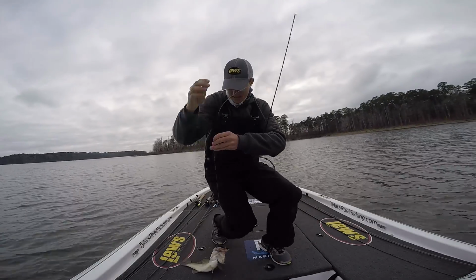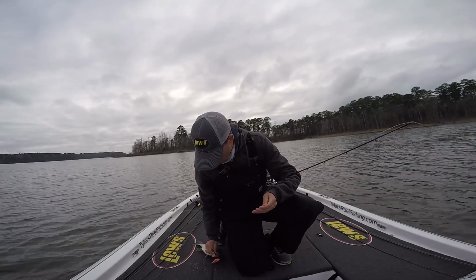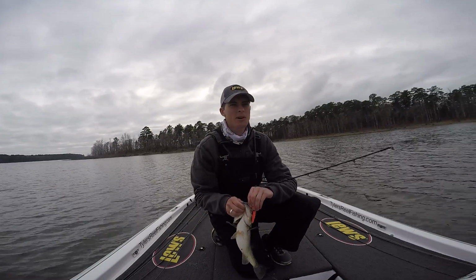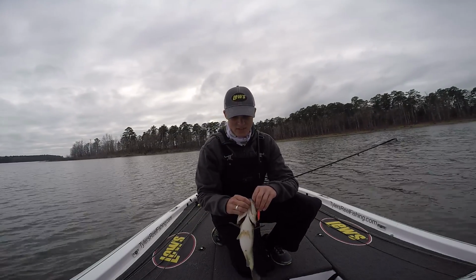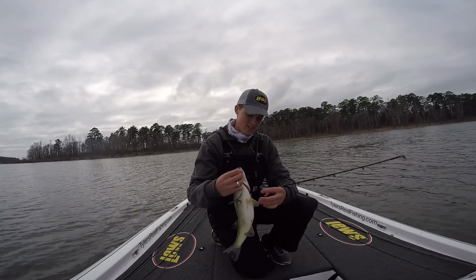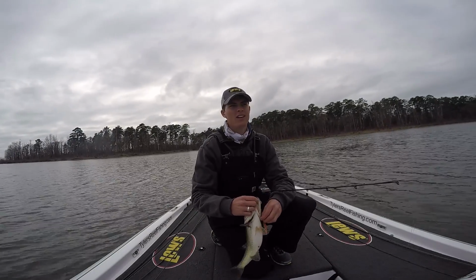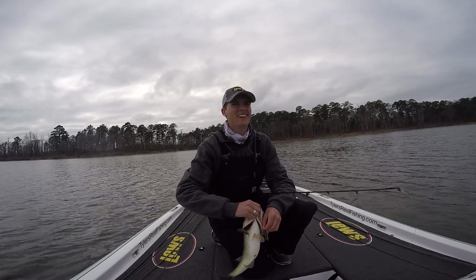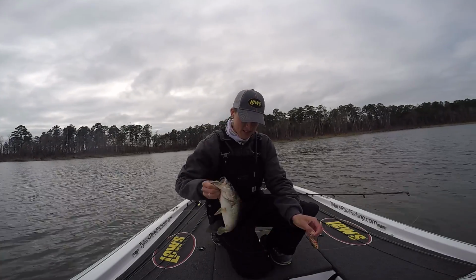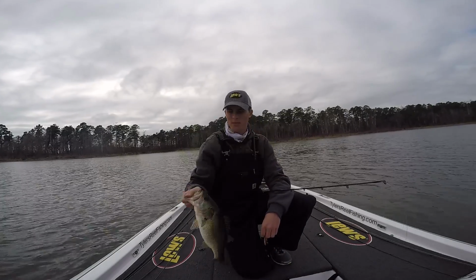Two and a half. Just put on the other color of lipless crankbait that I had here, the 6th Sense Snatch 70. And we snatched us an old lunker. I don't know if this tells us anything. It tells us fish are here, at least. You know, we got a bite. Not a giant, but I'll take him.